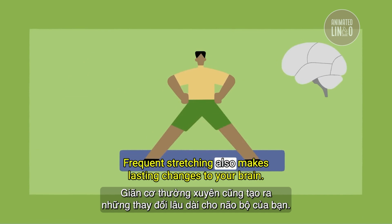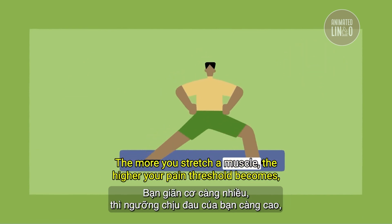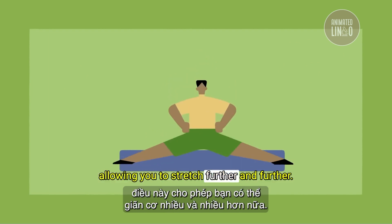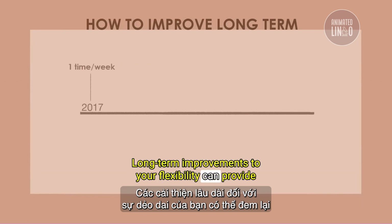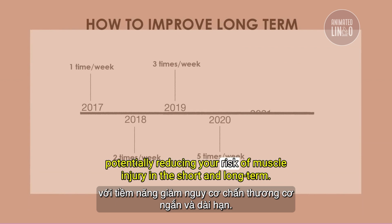Frequent stretching also makes lasting changes to your brain. The more you stretch a muscle, the higher your pain threshold becomes, allowing you to stretch further and further. Long-term improvements to your flexibility can provide a better range of motion for your joints, potentially reducing your risk of muscle injury in the short and long term.